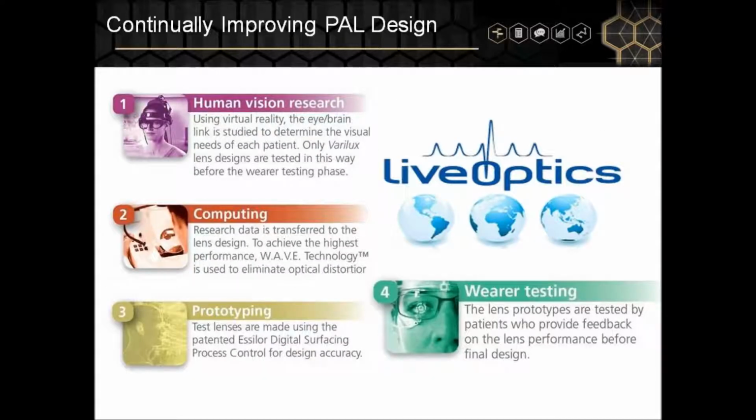All right, before we get into the Verilux X design, I first want to talk about live optics, because no other progressive lens company has the research and development process that Essilor does. And our process starts with human vision research. We actually look at how the eyes are working and communicating with the brain, and when we fully understand that, we can then start designing a lens.